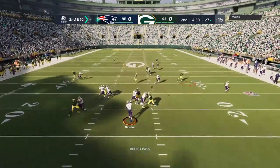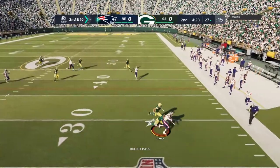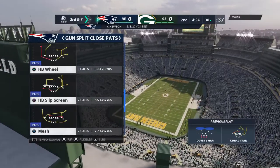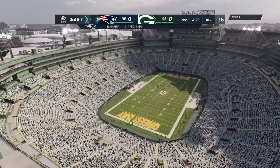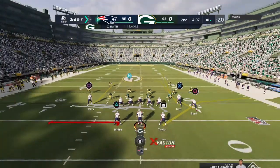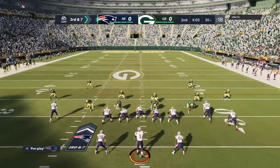They'll try the air now with Newton. Catch is made by Harry. He'll get only 3 there, so it leaves him with a 3rd and 7 ahead. Harry. A 3-yard gain on the play. This will be the 8th play of the drive. It's 3rd and 7.